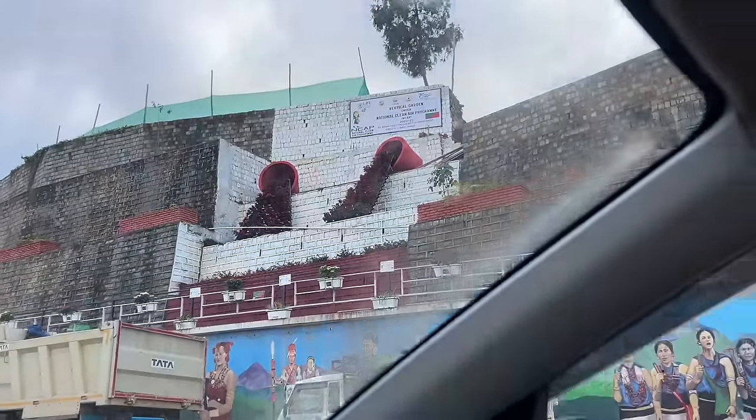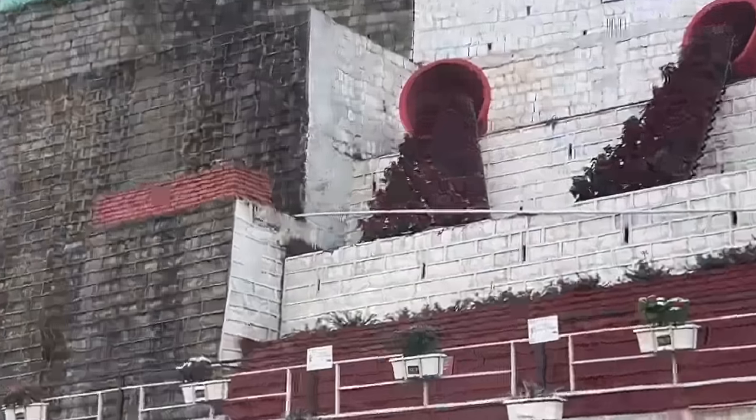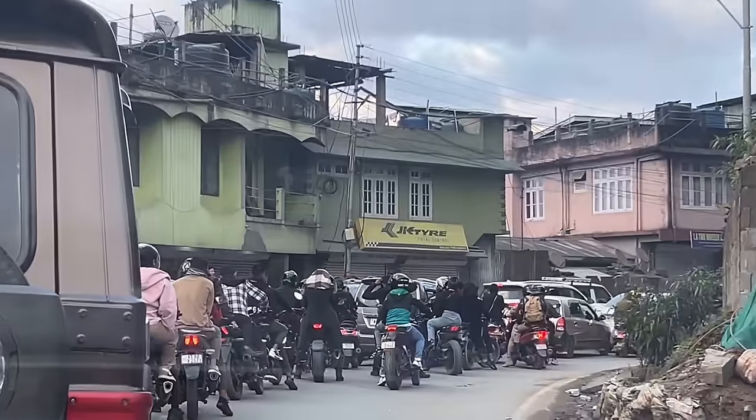There is going to be a lot of traffic. We are moving out very late today, so we might be stuck in the traffic for the whole time. It's already 3 p.m. and we are already so stuck. It's already 5:42, and we are still stuck here around Kohima. We are already watching the live closing ceremony here.